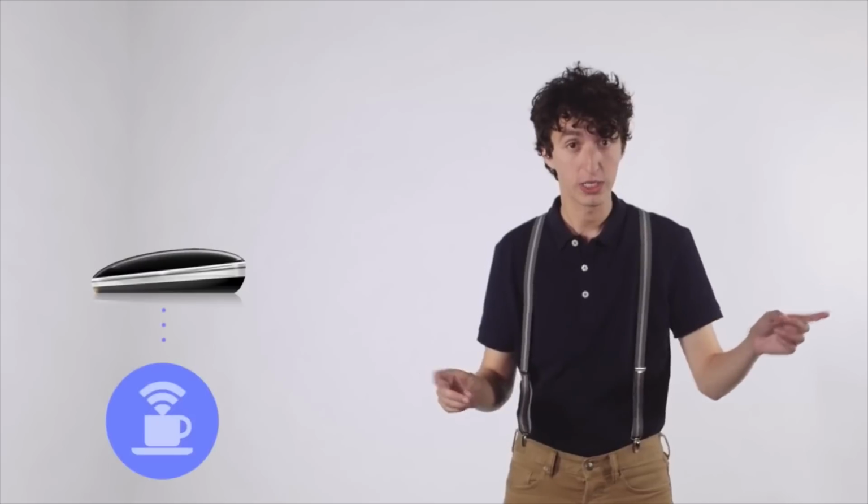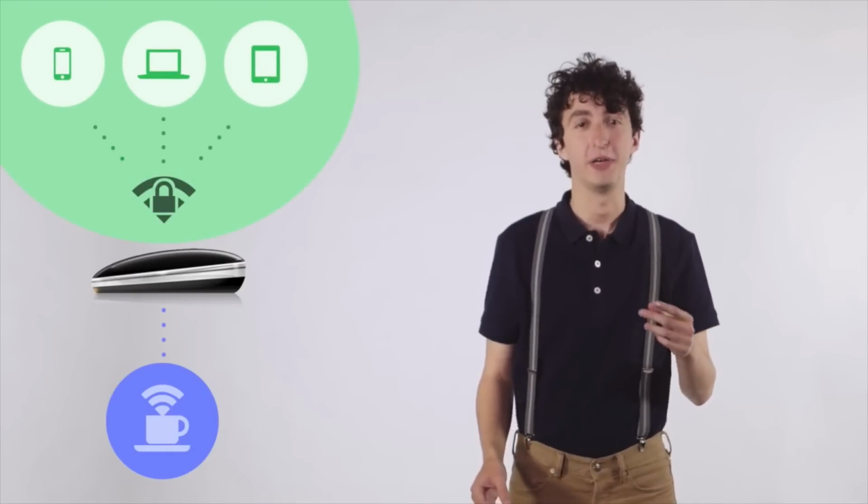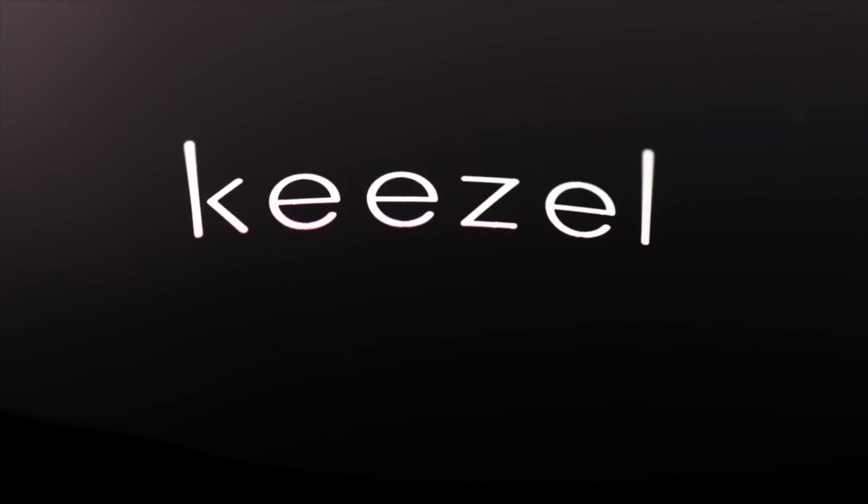So how does it work? Keezel uses a technology called Virtual Private Network. Your Keezel connects to Wi-Fi networks like the one at your favorite coffee shop. At the same time, your Keezel provides a separate secure Wi-Fi network just for you. Sounds complicated? Well, good news.